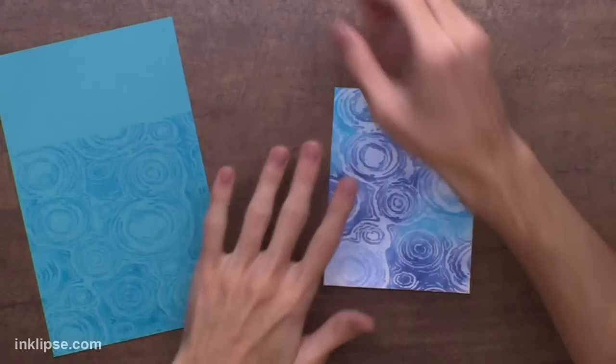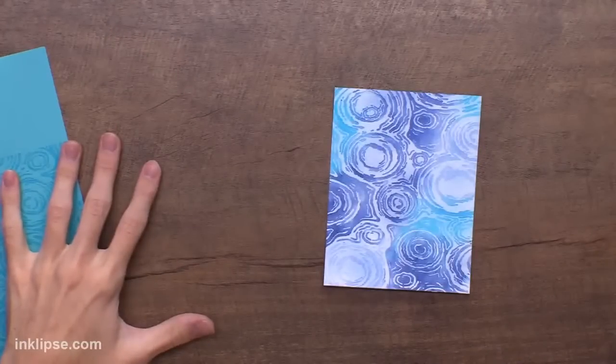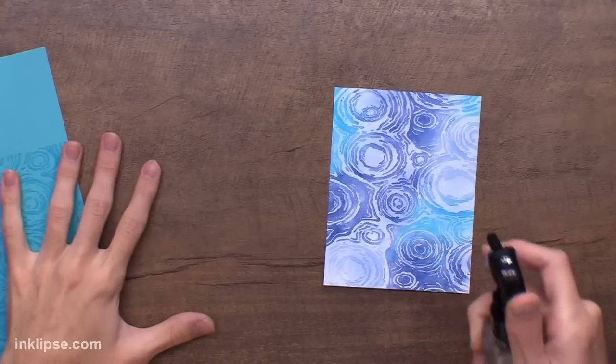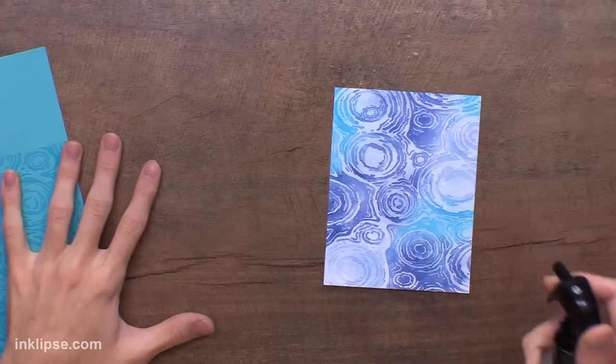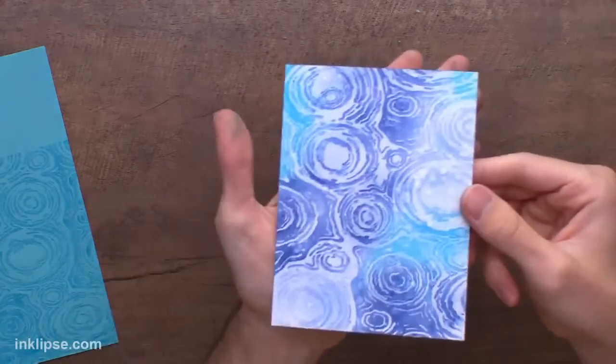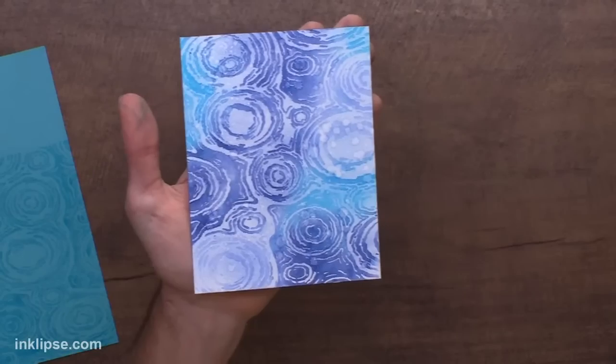And of course, if you want to make it look even more like puddles and rain, my inks do react with water, so go in with your Distress sprayer and just add a couple of water droplets throughout. That's what I did on the last one, and look at that reaction that goes in there. I just love it.